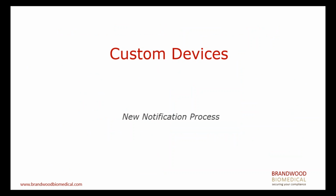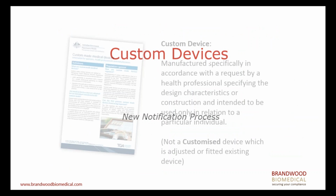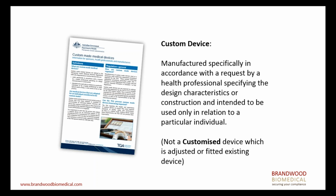Again, if you keep up to date with our blogs, you'll already be aware of this. But firstly, custom-made devices are defined as those manufactured on request by a health professional, specific to a design characteristic or construction, and intended for a particular patient. There is a misconception about what a custom component is. It's not a customized device, which is simply adjusted or fitted from an existing device. We must be clear on that definition.